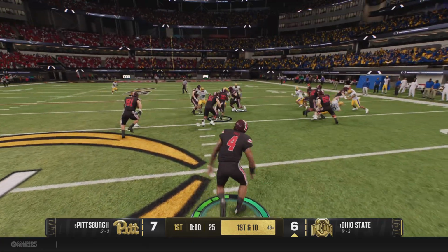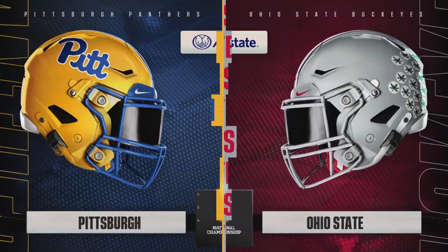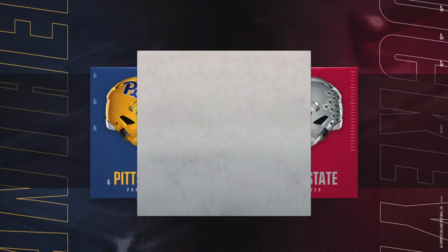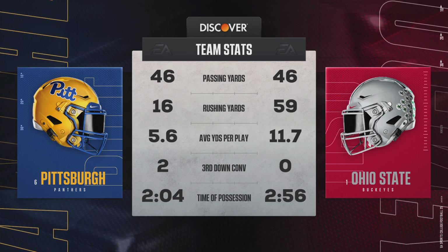Trying to flex the ground game here. Running back takes the handoff. Defense makes the tackle here on the final play of the first quarter. And Kirk gets Pittsburgh on top. So both teams settling in this battle for the national championship through one quarter. Let's check out the game summary.